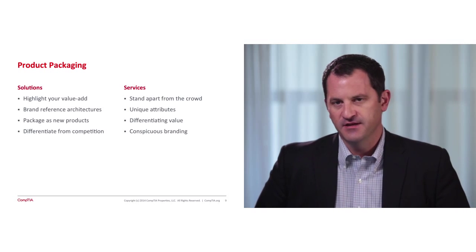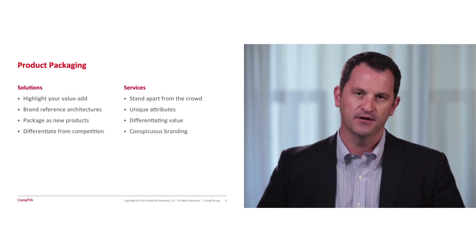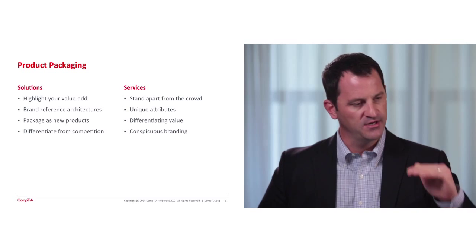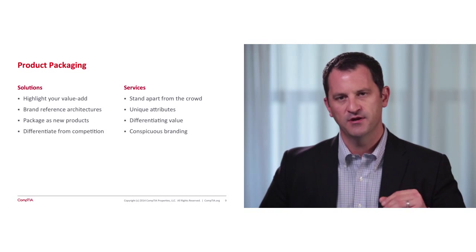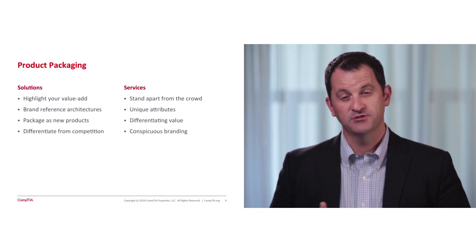Every service provider has unique attributes. The reality is each of us has industry competence or technical competence that differentiates ourselves from our competitors. So if you're one of those providers that has maybe an industry knowledge, talk about that industry knowledge, market that industry knowledge, make sure that it's on your website and in your marketing collateral. You want to make sure that you're demonstrating your unique attributes and differentiating yourselves based on the value that you provide. And conspicuous branding is also important to your business.